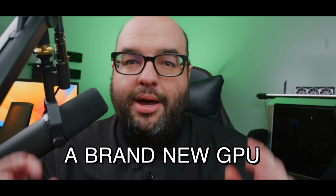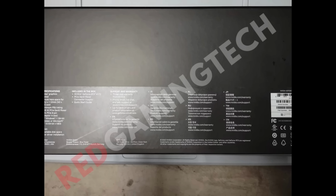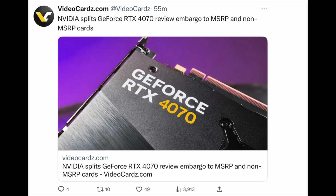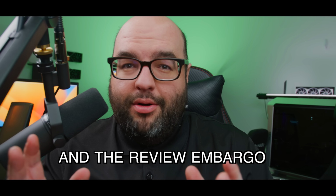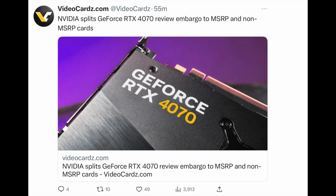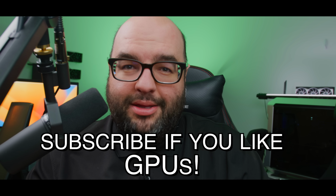Nvidia is launching a brand new GPU that you're probably going to be interested in, at least theoretically, because of the price. That's where we're going to get a little bit stuck. Looks like Nvidia is kind of hiding the price of this GPU. I'm going to tell you which GPU it is, when they're going to launch it, and the review embargo that was leaked is a little bit shocking, actually. We are going to see exactly why, and your thoughts on this may start to get a little bit interesting, so you definitely want to watch until the end of the video.